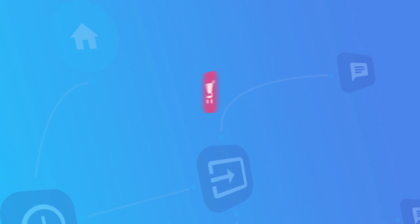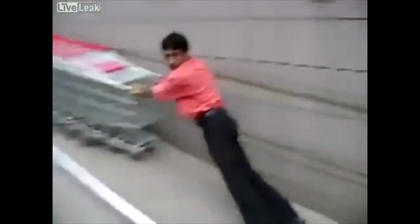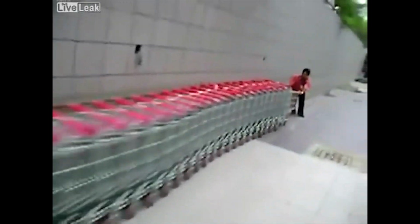Now, abandoned shopping carts are still a high occurrence in the world of online retail. And sorry to say, but Black Friday and Cyber Monday are no exception. So this next tip is for you to retrieve abandoned shopping carts by any means necessary. Fortunately for us, there are quite a few handy tools to help us to this effect.